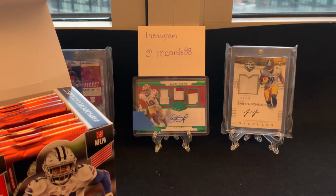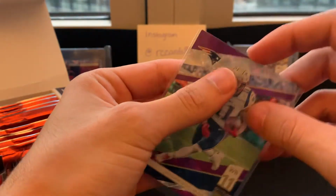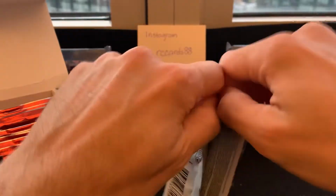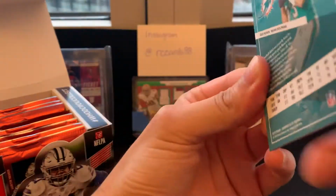So I'll sleeve this one up too really quickly. I apologize for the delay for sleeving some of the cards, but I just want to make sure that they're protected. Feel free to always just double tap to go 10 seconds forward, and more likely than not, you'll probably already be on to the next pack.